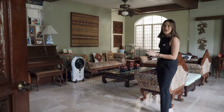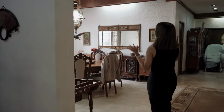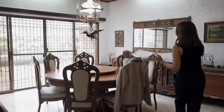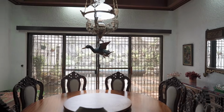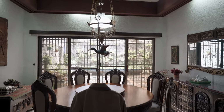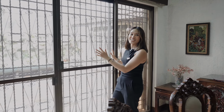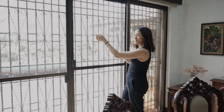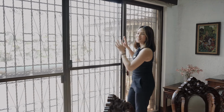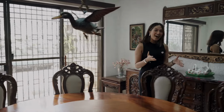So on this side, you have the living area, and just a few steps away, you have the dining area, and I like that it leads towards this even more spacious lanai. So if you want a different setup for lunch or dinner, or you have more guests coming over, then you have this additional space where you can add some tables and chairs. I also like that there's an access going to the garage and going to the service kitchen. So that gives you a lot of access points to different areas of the house.